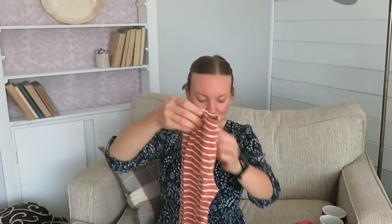These leggings were so cute, the color. I loved it for fall. Oh, they're kind of a burnt orange color, just really adorable.